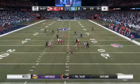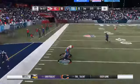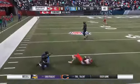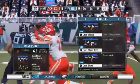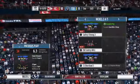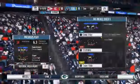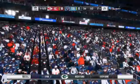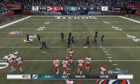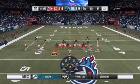On 2nd down, here's Mahomes. Oh, this is taken in. It's complete. And they'll get this well past midfield before being stopped just before the 35. An excellent pickup of 34 yards. Mahomes, the first-year starter, moving the Chiefs right down the field. It's 1st and 10.